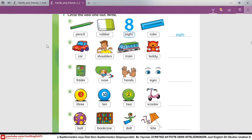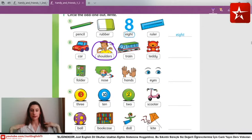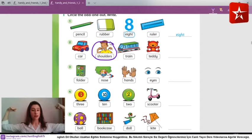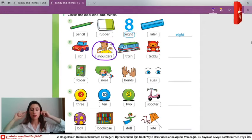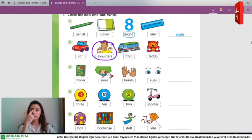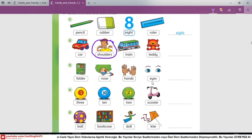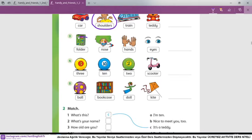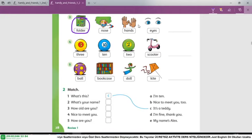Peki, buradan alakasız olanları seçsek. Car, shoulder, strain, teddy. Which one? I think shoulders. What does it mean, shoulders? Can you show me your shoulders? Yes, these are shoulders. Head, shoulders, arms, hands, and fingers, eyes, eyebrows, ears, and where's my nose? Yes, this is my nose. Folders, nose, hands, eyes. Sizce hangisini seçelim? Bence folder uyumsuz gibi biraz buraya. Because it's a school thing. These are the parts of our body.